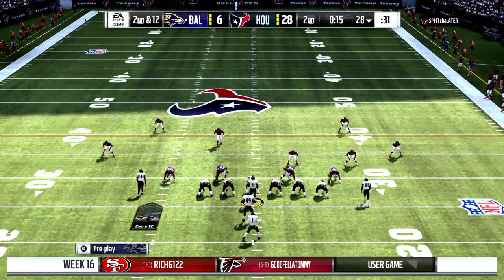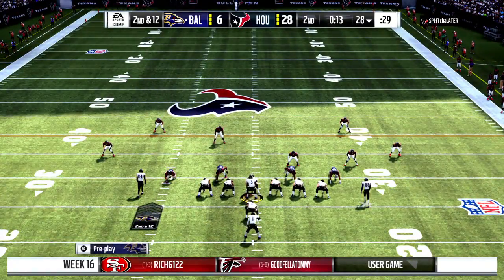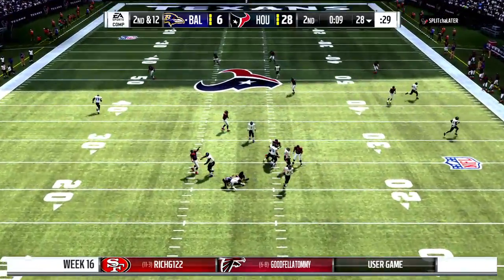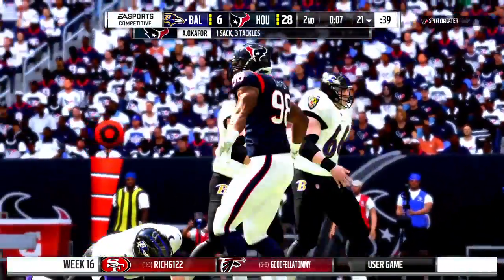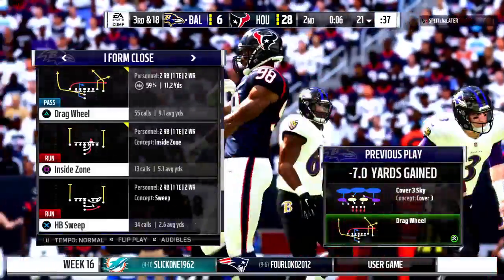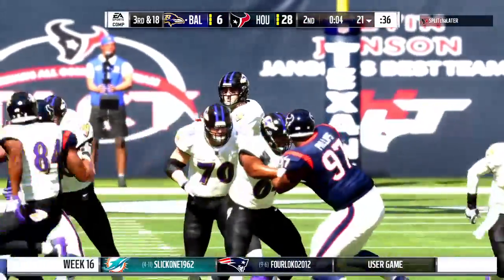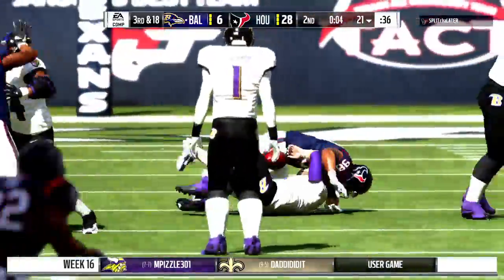I think now as a play caller, you've got to give them a little bit of help. Maybe keep your tight ends a little bit more. Maybe the running backs up. Under pressure, and the Texans able to get in there for the sack. Alex Okafor in there to drop him for his 11th sack of the year.